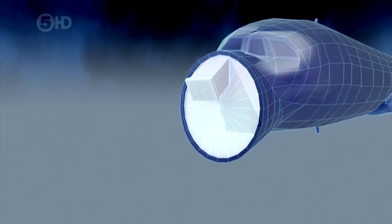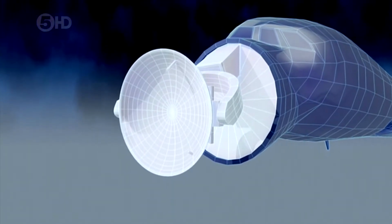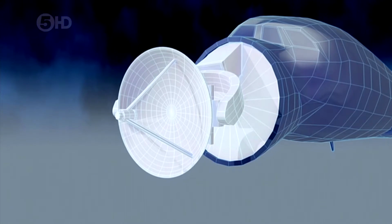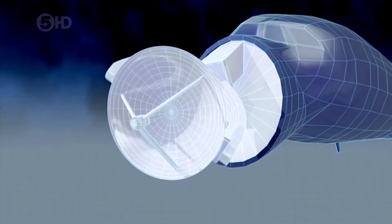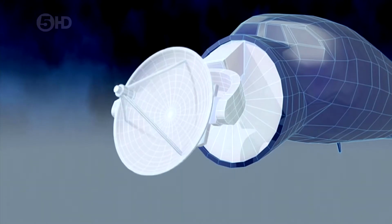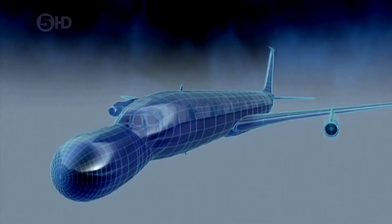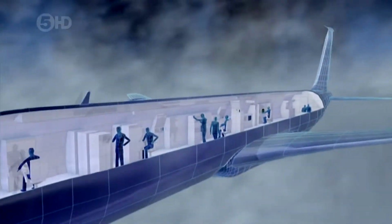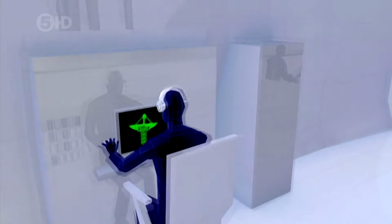A 2-meter radio receiver dish was housed in the nose of the aircraft. Electric motors enabled the dish to move around so it could aim at any point in the sky. As the space station passed overhead, an operator inside the aircraft adjusted the angle of the dish to pick up Skylab's radio signal.